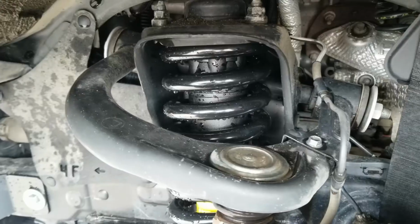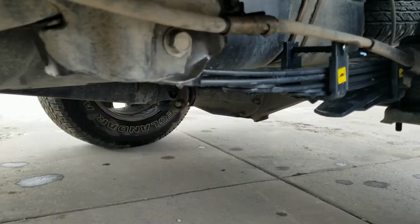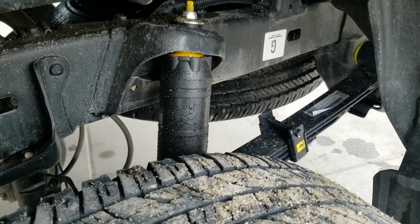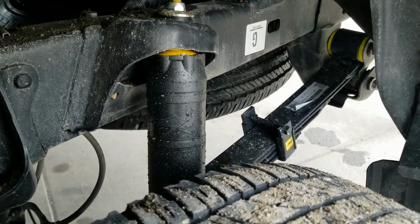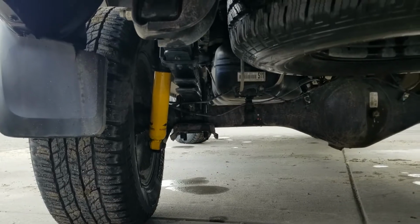Lifts the truck up a couple inches, allows you to put a bigger tire on. Obviously this truck doesn't have aftermarket wheels and tires on it, but now with the front bumper that it has on it, you could put a bigger wheel, bigger tire, get some nice all-terrains, off-road tires, and get you wherever you need to go.